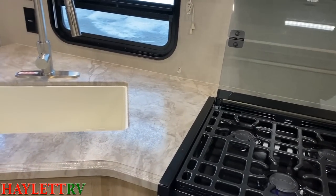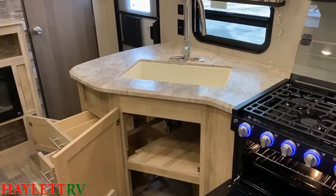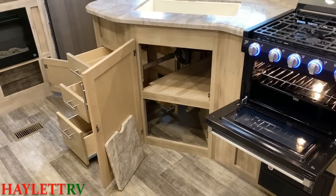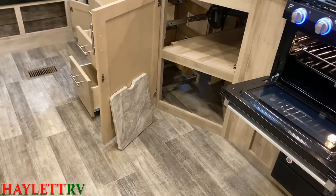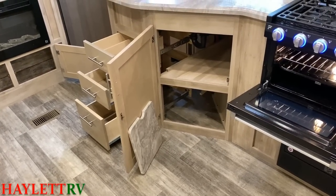Now, all of the countertops in here, not just in the kitchen, but all the way around, are a sealed edge press membrane, and Coachmen was the first to standardize that. Everybody else is really copying what Catalina had done here years ago. Don't laugh at me, by the way. The RV's not level. I had to keep that door open. It kept wanting to swing shut on me.